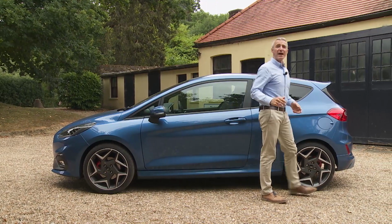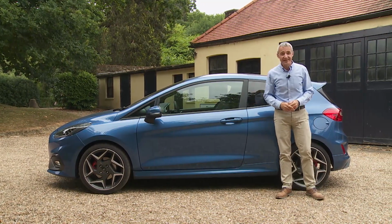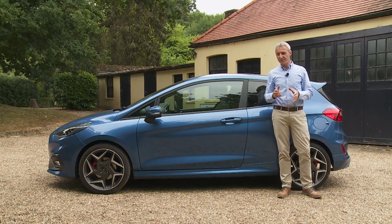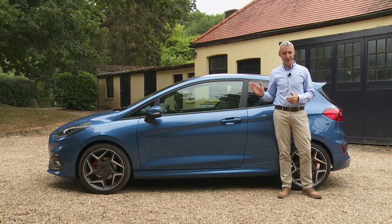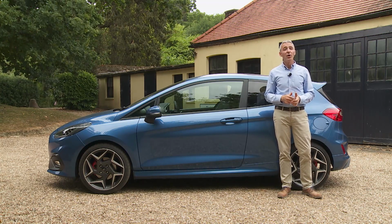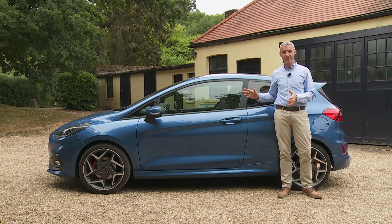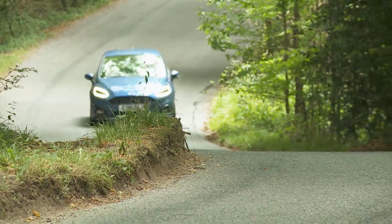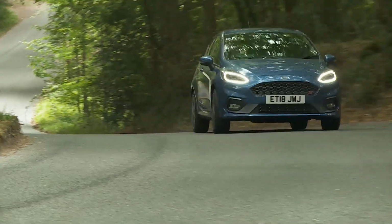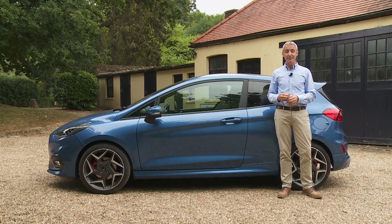So, on to the value proposition that pricing delivers within this car's market segment. And let's start by pointing out that if you want the choice of both 3 and 5 doors that's offered here, your only other segment options are the Volkswagen Polo GTI or the Mini Cooper S. Both models are very similarly priced against this one. Now, the Polo can't quite match this Ford's enthusiast-orientated handling, while the Mini costs a bit more to run, rides poorly and has much less boot space.